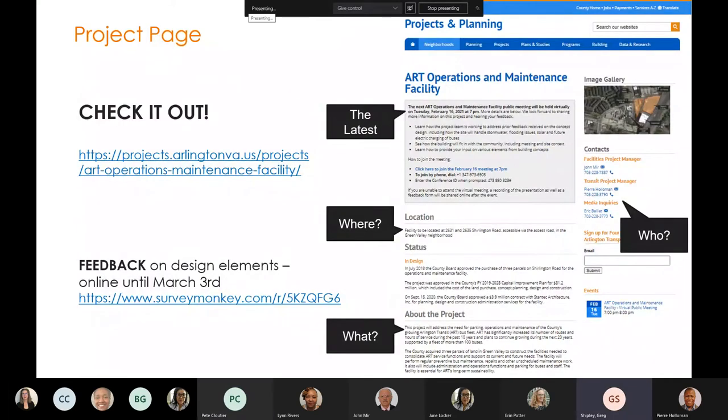We want to remind everybody about the project page that's set up. And so we have a web link here where you can go check out what the latest is, find out when the next meetings are, where the location is, and if you have any questions or want to provide some feedback, there are some options to do so on that. In addition, we've set up a SurveyMonkey link to provide feedback on the design elements that you see tonight, and that's going to be active until March 3rd.